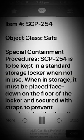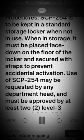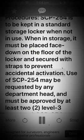SCP-254. Object Class Safe. Special Containment Procedures. SCP-254 is to be kept in a standard storage locker when not in use. When in storage, it must be placed face down on the floor of the locker and secured with straps to prevent accidental activation.